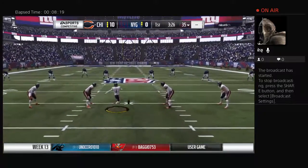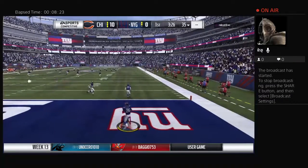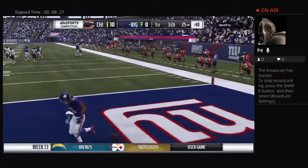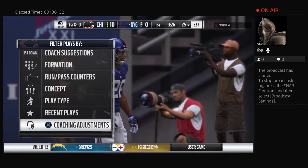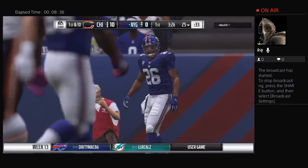Here's Parkey now, set to kick it away. That'll be taken in the end zone. And no run back here. This will be a touchback, and it comes out to the 25-yard line. Here's the Giant offense now making their way back out onto the field.